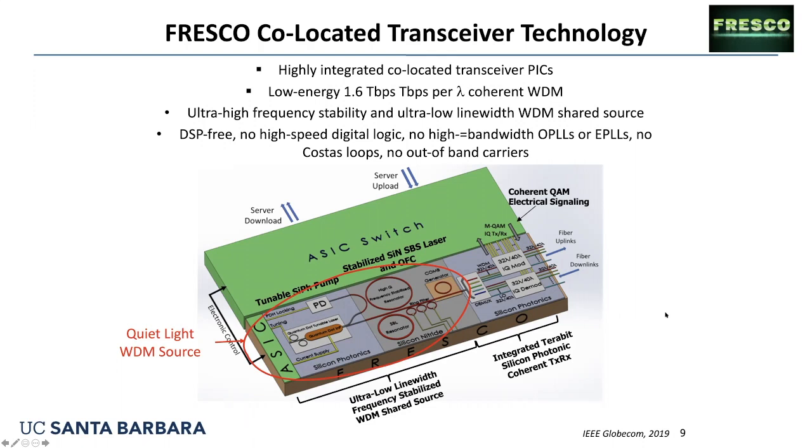The comb is used for both transmission and for the local oscillators. And we then push these through more traditional silicon photonics QAM transmit and QAM receive chipset, although we are pushing the boundaries there also in FRESCO in terms of baud rate and constellation space. We're trying to go out to 72 gigabauds per second and 256 or 512 QAM, which is way beyond the state of the art that people can do today. So the point is that we're doing a co-located architecture using quiet light.